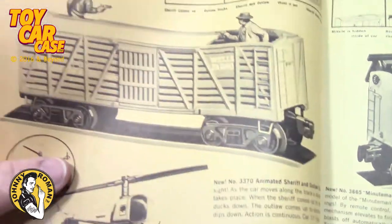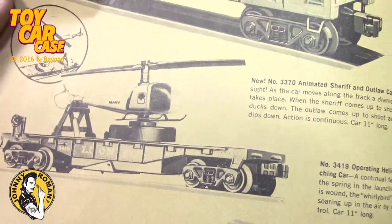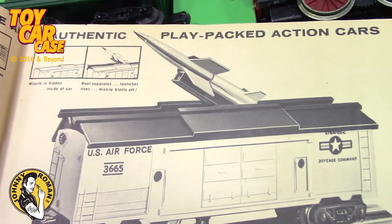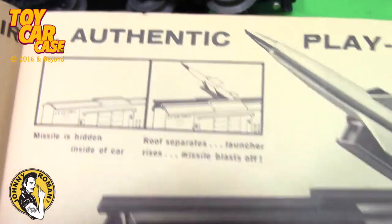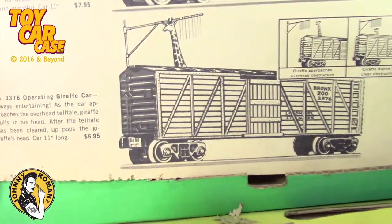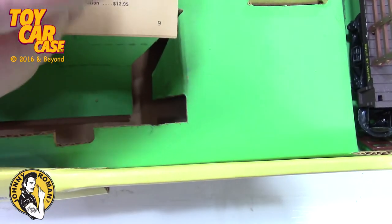Oh, look. It's the train robber thing that we had the other day. Remember in that video? This is from the same guy. Look at this, a military helicopter. U.S. submarine. Oh, U.S. Air Force rocket launcher. The missile is hidden. Oh, look at this. Operating satellite launch. Oh, and we had the giraffe one too. I'm telling you, that's only page 5, and this is about 1,000 pages.